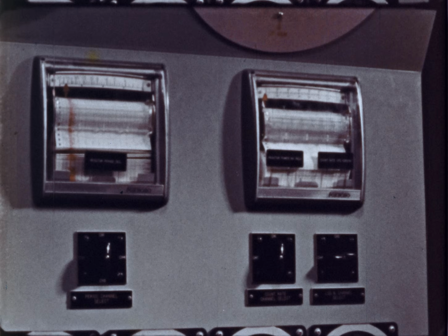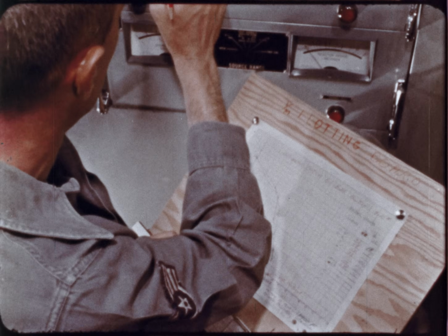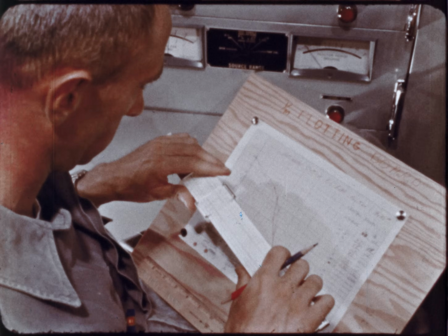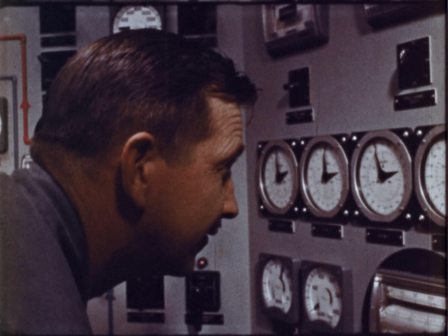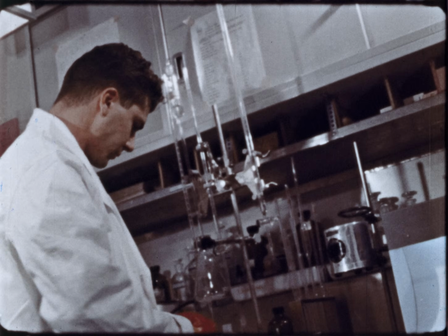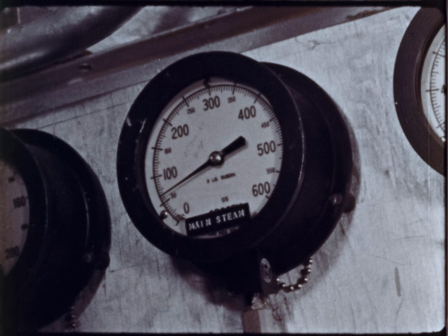The reactor period is oscillating from positive to negative each time the rods are withdrawn. Now it remains slightly positive. We are critical. We adjust the control rods to establish the proper heating rate. The coolant water is continuously sampled so that its chemical balance can be corrected. We are up to operating pressure and temperature, ready to generate steam.